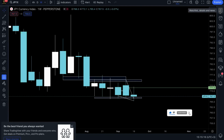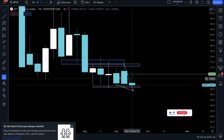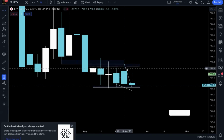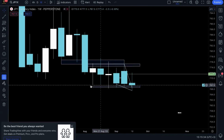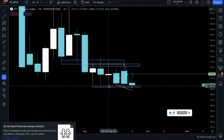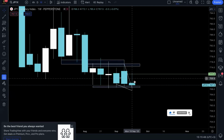We're going to start off with JPYX from the weekly perspective, obviously. From the weekly perspective, we can see last week prices closed with a doji on a support structure, indicating there is a lack of momentum to break this structure. Prices have failed to break this structure for a while, since mid-August, and right now we are in the end of September. Prices have failed to break below this structure. Currently, we can see prices have failed to break it again, closing with a doji.